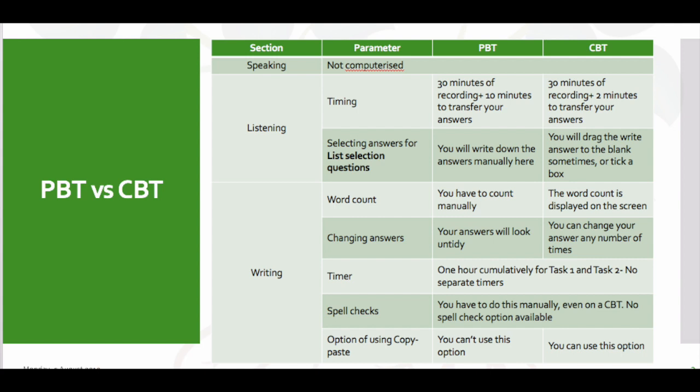Another advantage considering the writing section is that you have the option of cut, copy, paste. If you have written something in the introduction and you want to use the same word, or if you feel like using the same idea, you can do that and cut, copy, paste in the conclusion as well. Whereas in a PBT, you will obviously have to write it down manually. So that's an added advantage if you're writing a CBT, especially in a writing test.